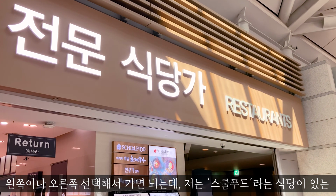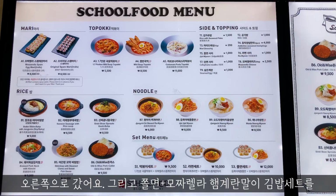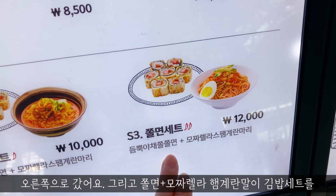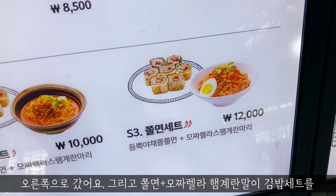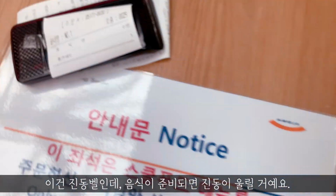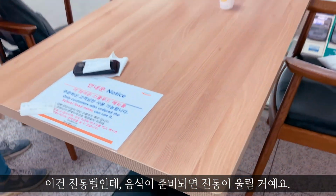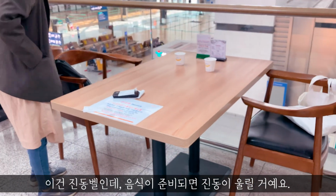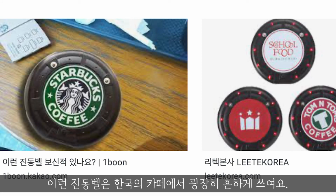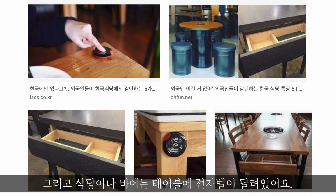I went to the right to a restaurant called School Food and ordered the Korean cold chewy spicy noodle and egg mozzarella cheese and ham kimbap set. This is a vibrating coaster. It'll buzz and vibrate when the food is ready. Vibrating coasters like this are often used in coffee shops in Korea, and in restaurants and pubs, there is normally an electronic bell on the table.